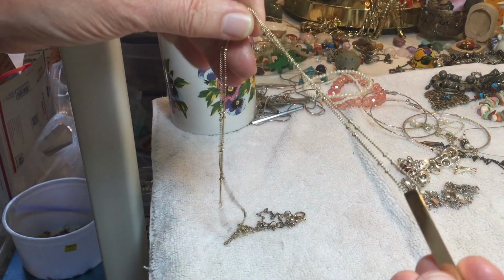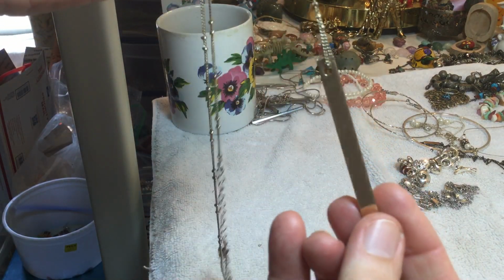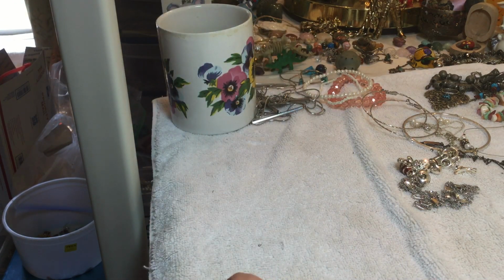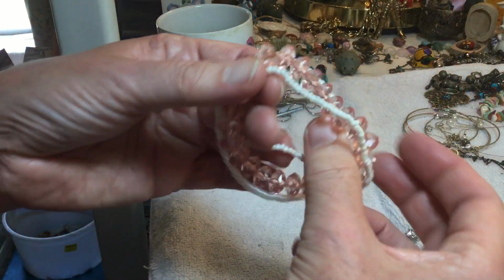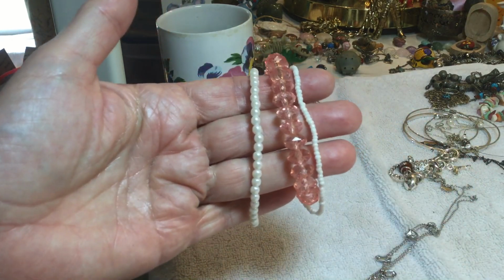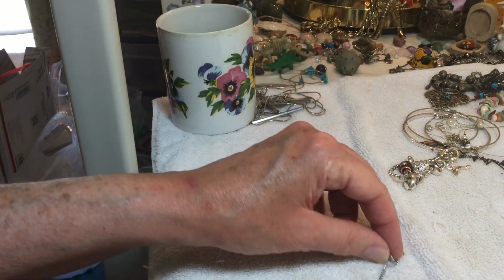Here's a gold tone, thin with little beads and a nice geometric triangle pendant. $2. It's long and it's nice. These three, $1. So got glass, plastic, plastic. All stretchy, which is good.